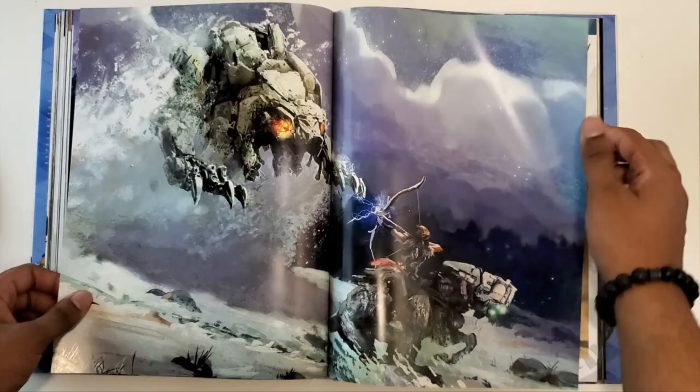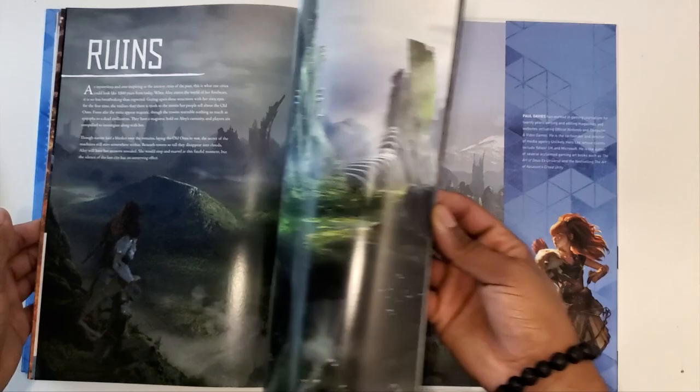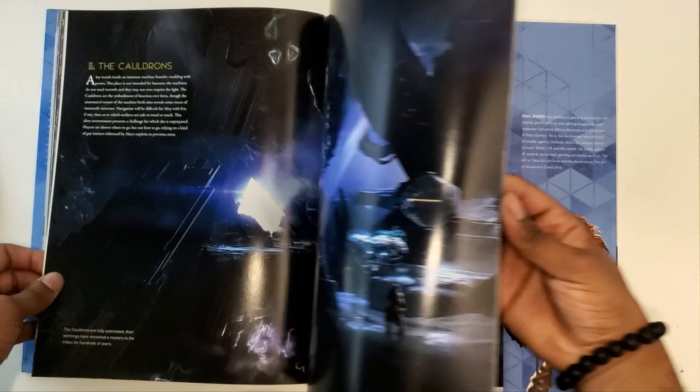More beautiful landscapes, like this is another wallpaper worthy game. This game is an absolute spectacle. But yeah, more on the environment side. I'm going to try and go through these books very quickly because I don't want to spend too long on each book. But yeah, Horizon Zero Dawn. On to the next one.